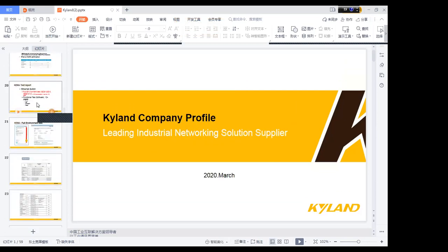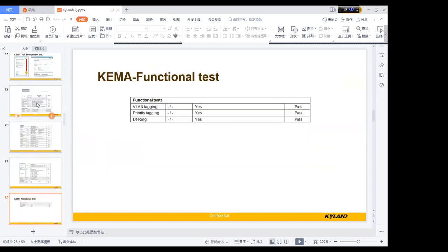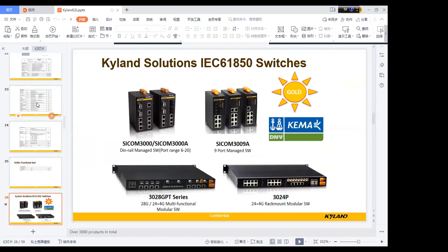Commission can support third-party devices. In a project we have tested with the Moxa switch and also the Hashman switch, and we can monitor the port status and automatically topologize the whole network.